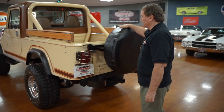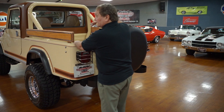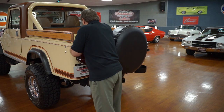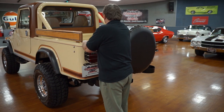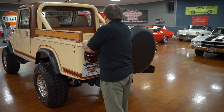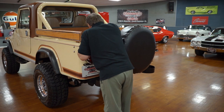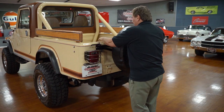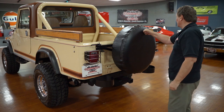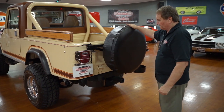Okay, rear section of our Jeep. You'll see in Devin's still photos, but there's absolutely no deterioration whatsoever in the bed area. It's just the way it was when this vehicle was new. There's no marks, there's no indications that it ever had any rust whatsoever. Obviously, it has a tailgate on it, the spare tire cover on this one.